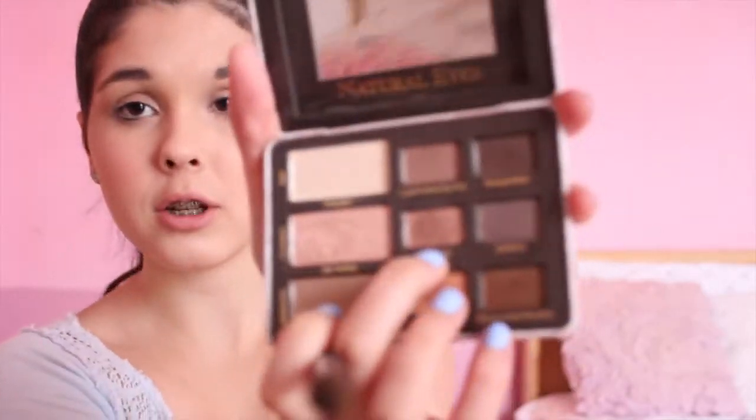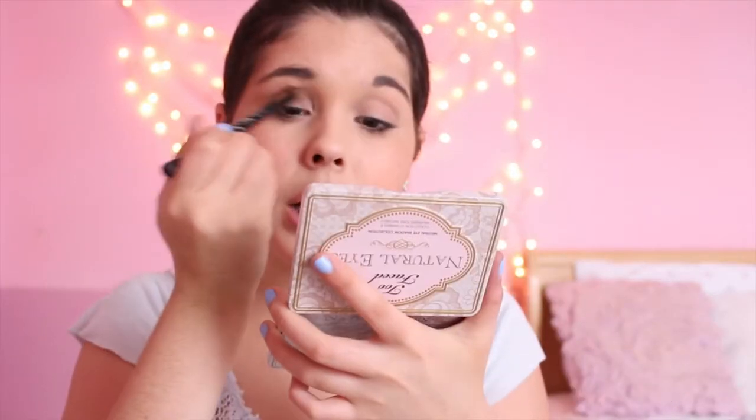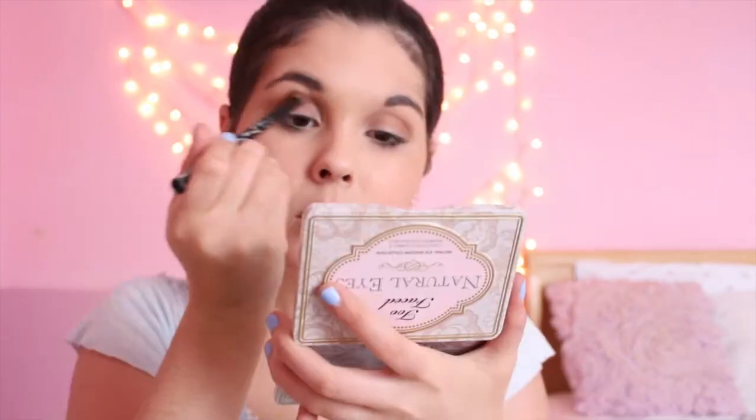I'm going to take Push Up from the Natural Eyes palette. I'm going to put that in the crease and kind of drag that down onto the lid as well. I'm going to take Cashmere Bunny in just the crease, so I'm not going to blend it down or anything. I'm just going to put it right into the crease of my eye.